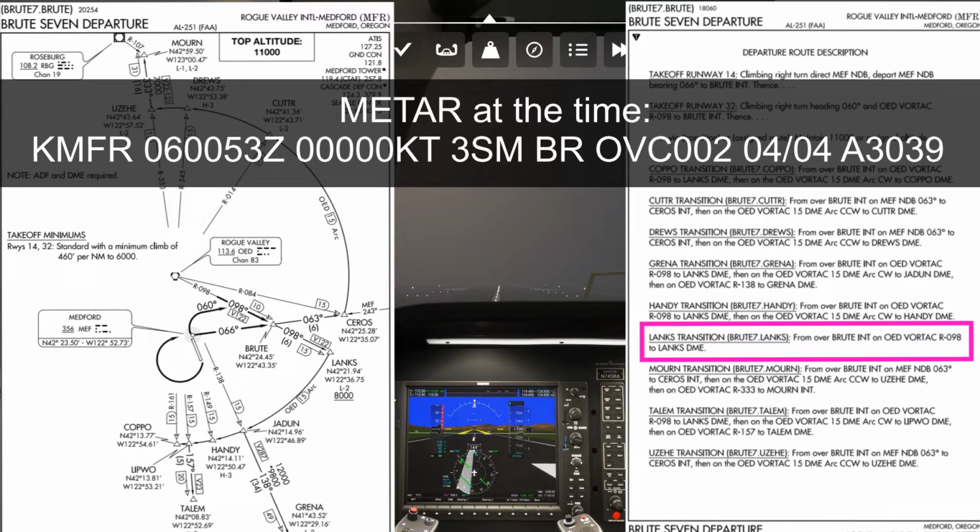watching the DME until you get to Lanks, which you can see in text form over on the right hand side here with the Lanks transition. You can also see that all of these transitions have very different names, and none of them really sound like the other one. So let's listen to the pilot's readback.